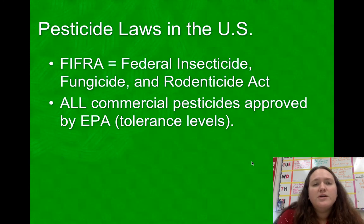And some laws regarding pesticides. You have FIFRA, the Federal Insecticide, Fungicide, and Rodenticide Act. Basically, this is the EPA creating tolerance levels for different pesticides and trying to manage pesticides.